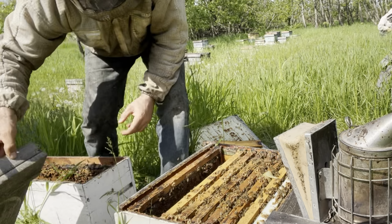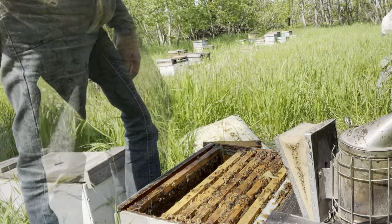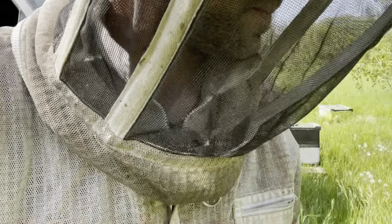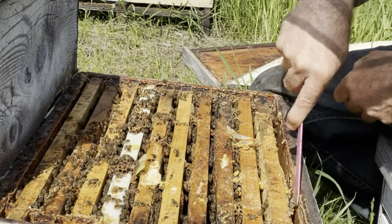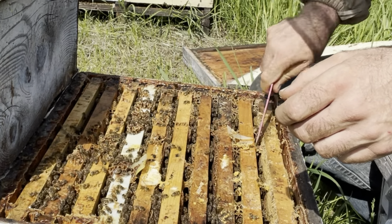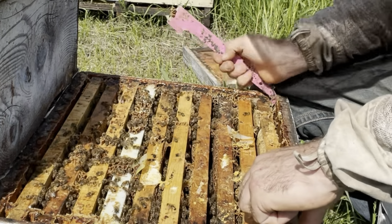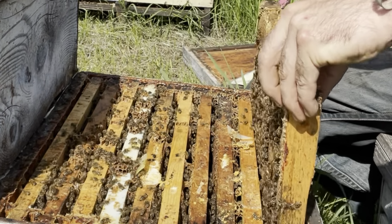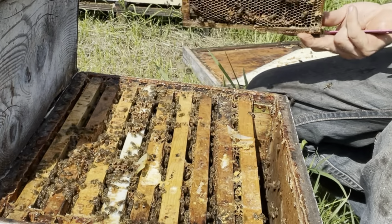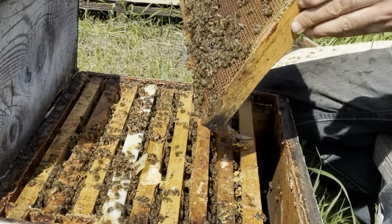Want to go through this colony and take a look? I can't find her. Well, that was a failed attempt. I'm going to pass that along to somebody else. Yeah, you can pick one. While you're there, could you bring me a frame of honey?